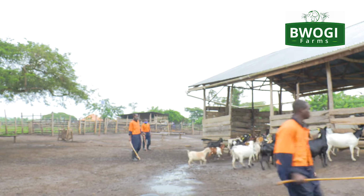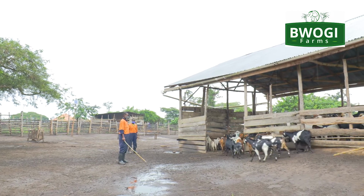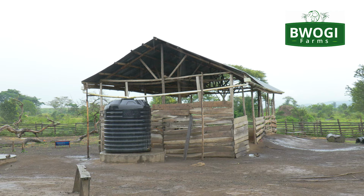Our topic today, we want to talk about goat structures. Why is it of importance? Why should we construct them? And what are some of those parameters a farmer should use when constructing those goat pens?